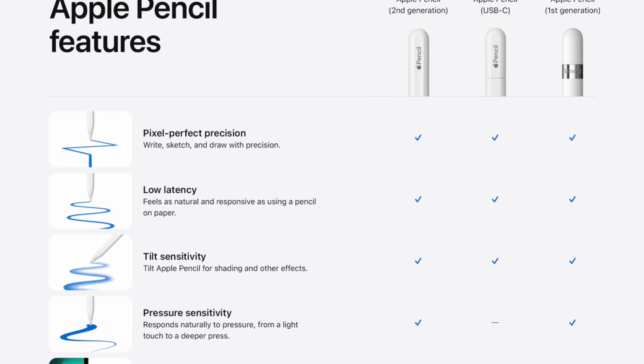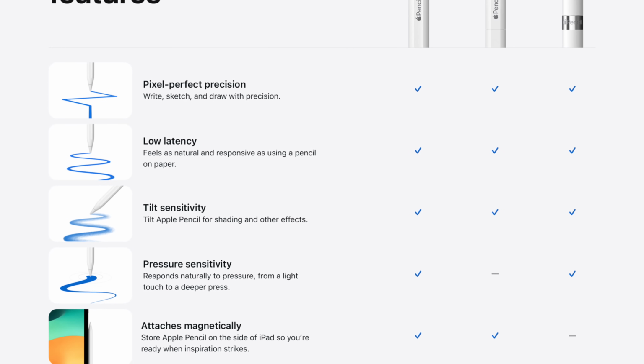But it works with the iPad mini, the iPad Air 4th generation and newer. Like I said, it works with the M4 iPad Pros, with the M2 iPad Air. It works with any iPad Pro from 2018 and newer. So this one is going to be the one that has the most versatility in terms of compatibility. But you are losing a couple of features when it comes to the feature set, because you are spending about $50 less for the USB-C Apple Pencil.